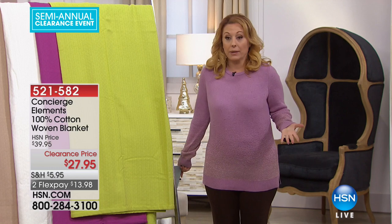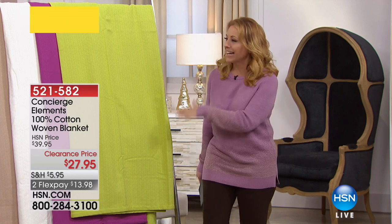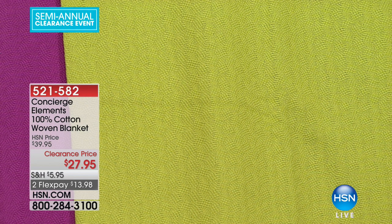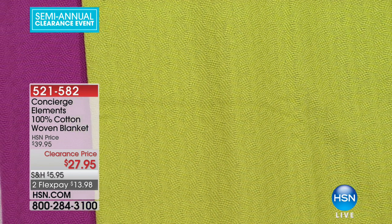You can get a blanket for $27.95, which is our clip, but it's not going to be this 100% cotton, woven, designer colors. It's not going to be what we have here. Right, it's a nice weight too.